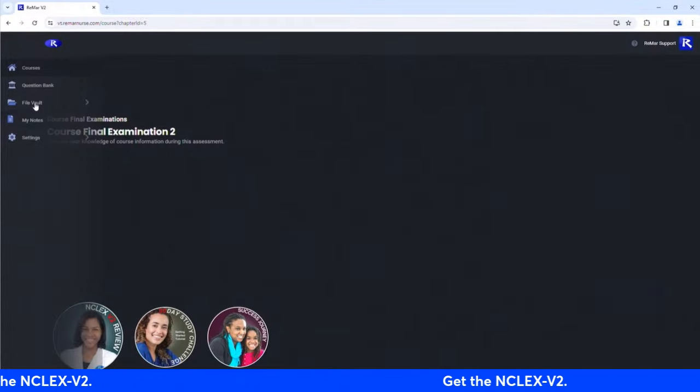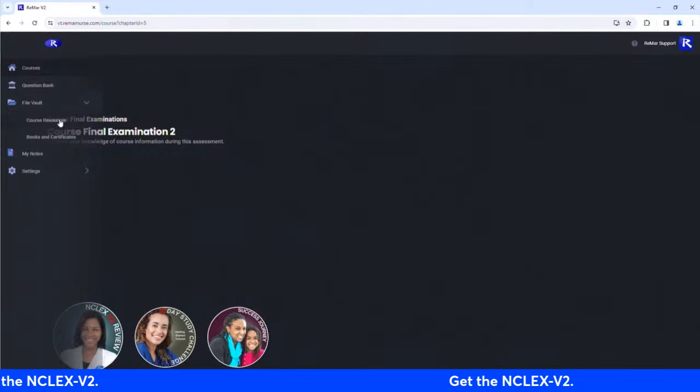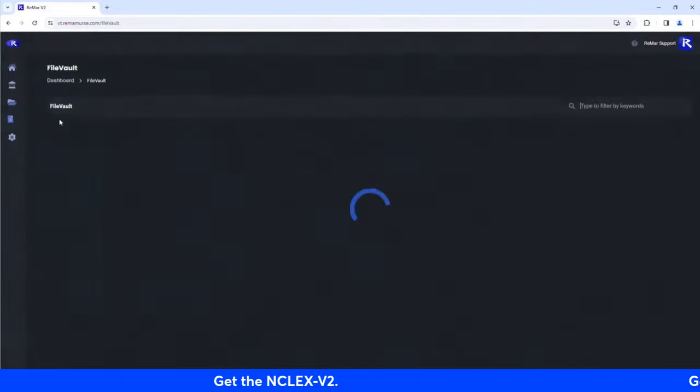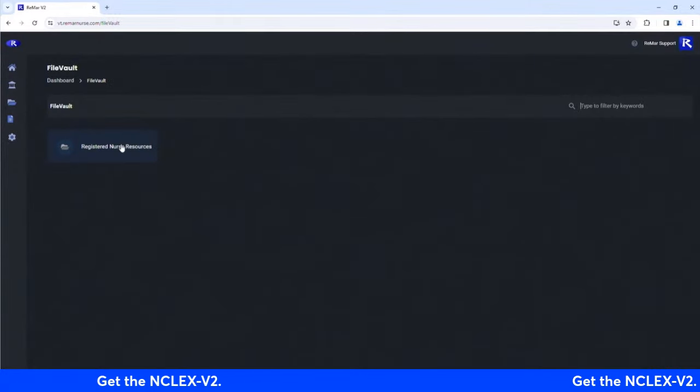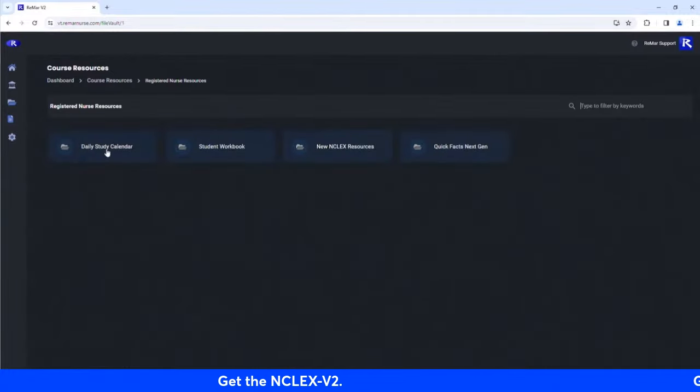This is also where your workbook is. So I'm going to the file vault and I'm going to the first tab under here that says course resources. And course resources is going to open up your folder. This is for registered nurses. Practical nurses will have this as well. And the first tab here is study calendar.